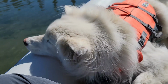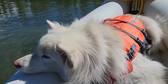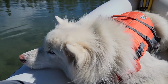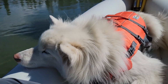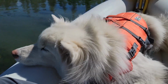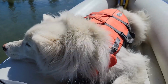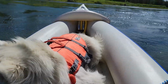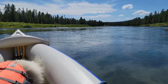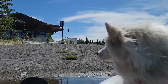And just look how incredibly good this puppy dog is. He's such a good boy. He has put up with this so well. Are you a kayak dog now? Are you a kayak dog? Yeah. No biggie. Kayak's no big deal. Could handle that. Good boy. And there's our takeout right down there. We made it. We made it.